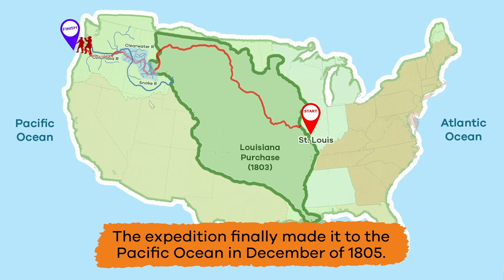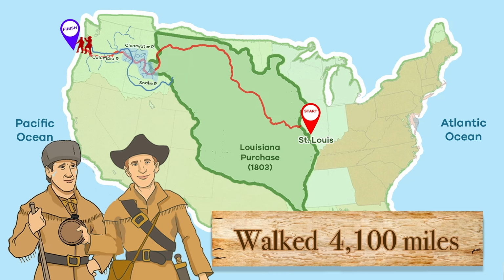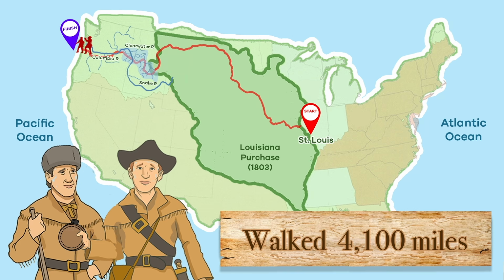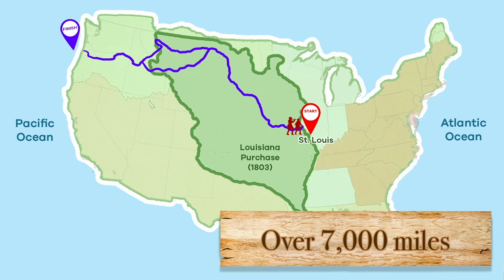in December of 1805. It is estimated that the group walked 4,100 miles from Missouri to the Pacific Ocean. Our feet hurt just thinking about it. On March 23, 1806, the journey home began, and the group mostly followed the same route as before, with a few exceptions. 6 months later, on September 23rd, the group arrived back in St. Louis. All told, the journey was over 7,000 miles.